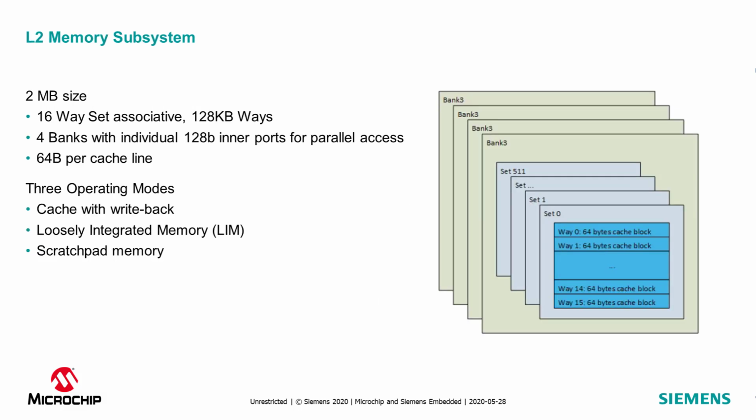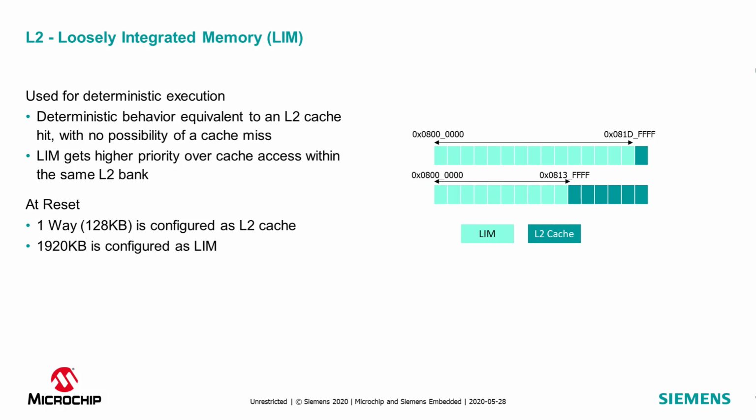So we talked a little bit about real-time in Linux and a very configurable L2 memory subsystem. We put a very large L2 memory subsystem on this product. It's 28 nanometers and it's got a 2 megabyte L2 cache. That's virtually unheard of. It's a 16-way set associative cache, so each cache way is 128 KB. It has 3 operating modes: as a cache, it's a write-back cache; as a loosely integrated memory, which provides you that determinism; and as a scratchpad memory. We'll talk about the LIM right now.